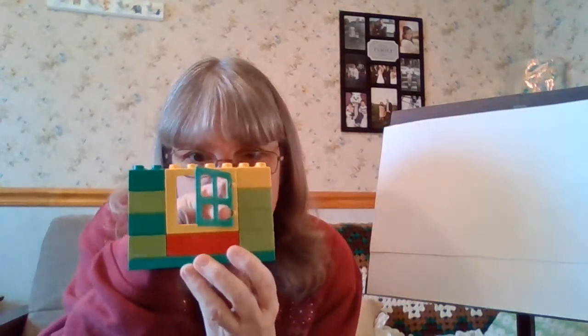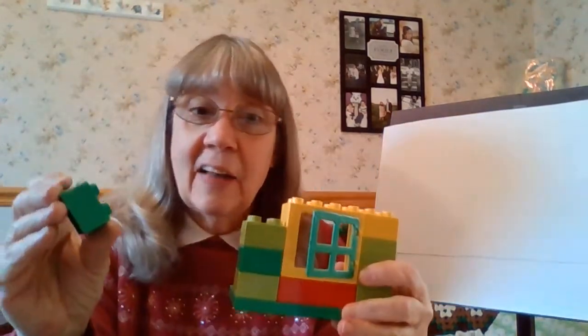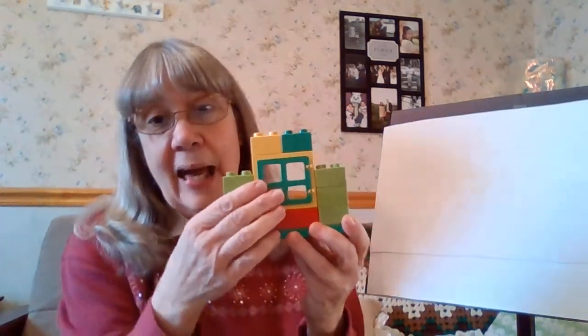Miss Kathy's having some fun making things today and building. Do you like to make things? Do you like my little house that I made? I can see you through the window. I like making things out of blocks because you can make whatever is in your imagination.